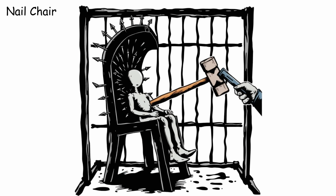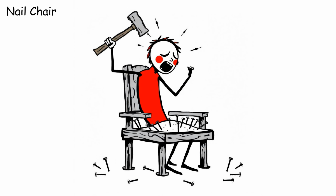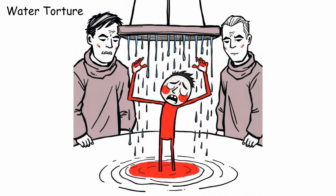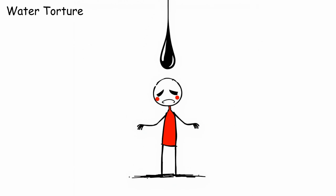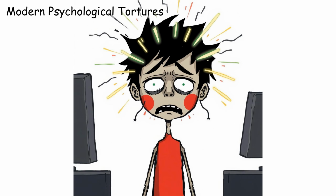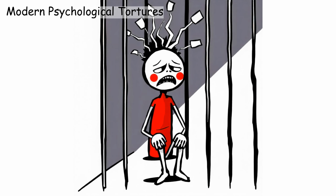Nail Chair. Vietnam-era torturers combined seating with beatings. Each blow drove nails deeper into flesh. Water torture. From dripping to waterboarding, water became an instrument of suffering. The simplicity belied its effectiveness. Modern psychological tortures. Sleep deprivation and sensory manipulation continue torture's evolution. The mental can be as brutal as the physical.